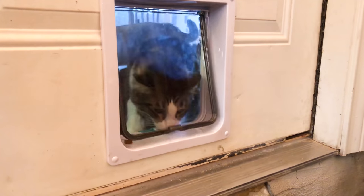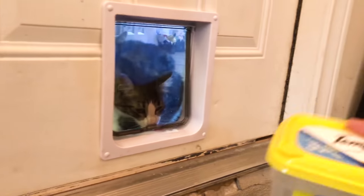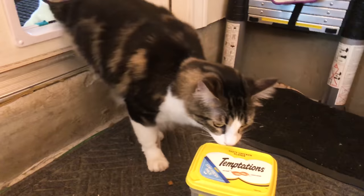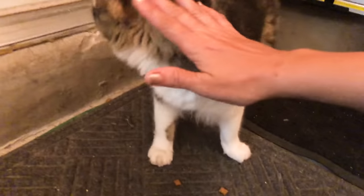Okay, we're sitting out here with treats. Oh, he's got it now. Now let's move the treats a little bit further. Look, it's a treat. I'm gonna put it right here. Yay, Cupcake, you did it. You did it. You're so smart.